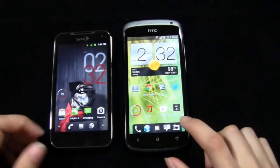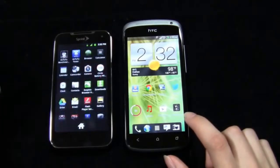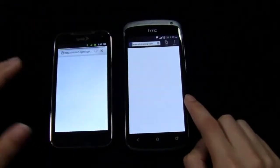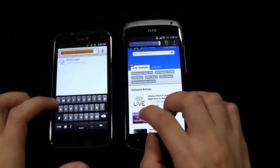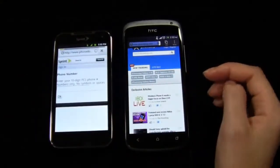Let's go to the web browser, and I'm gonna stick with the stock Android web browser just for this test. You can see I have other ones downloaded, but we're gonna stick with the stock browsers for each respective phone. The One S is already loading up PhoneDog.com, so we'll load up PhoneDog on the Viper as well.